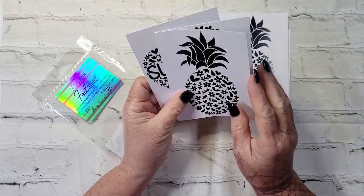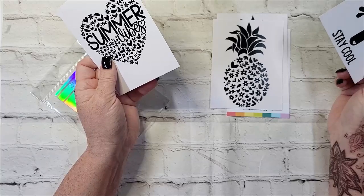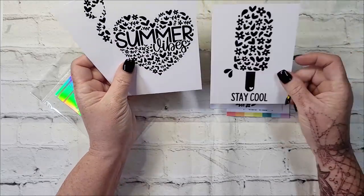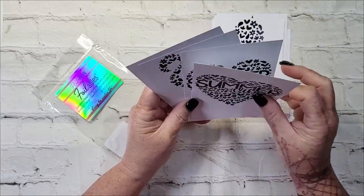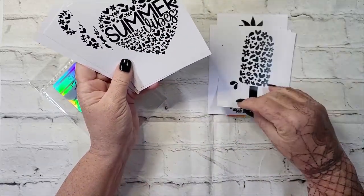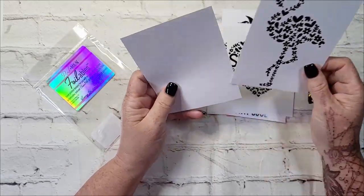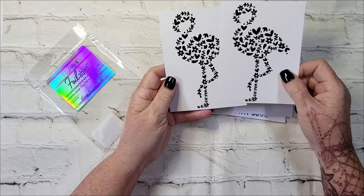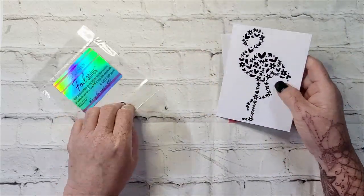So two of the pine cones. Oh, they're not pine cones. Pineapples. Wow, my brain. That's Popsicle. Summer Vibes. Are there 2 of those? Nope, there's just 1 of those. 2 of the Summer Vibes and 2 of the Flamingo. Flamingo's my favorite. I hope I have some bright pink foil.